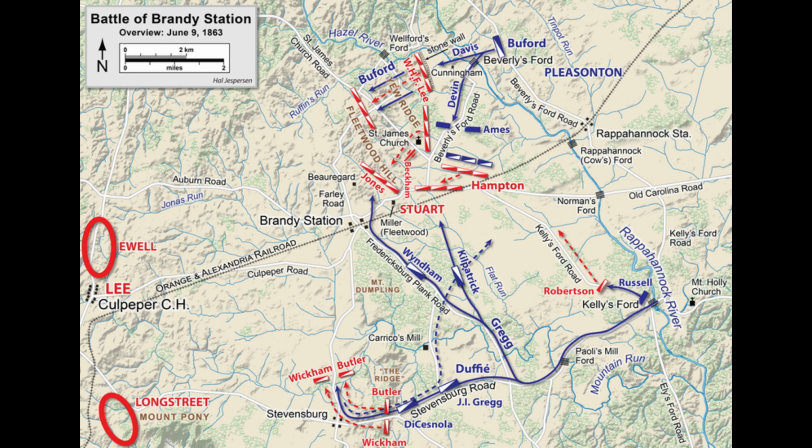Around Brandy Station, Stuart's force of about 9,500 men consisted of 5 cavalry brigades, commanded by Brigadier General Wade Hampton, W.H.F. Rooney Lee, Beverly H. Robertson, William E. Grumble Jones, and Colonel Thomas T. Munford.